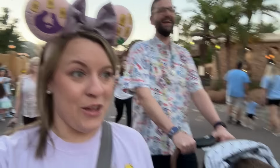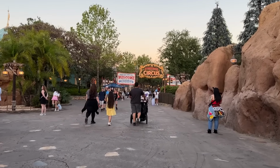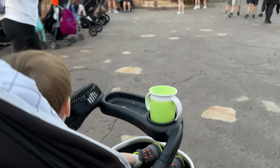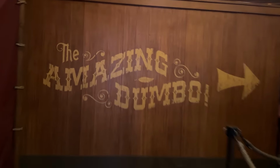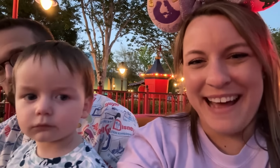Well, you guys, Haunted Mansion took a minute, like 30 to 40 minutes total, I feel like. It took a while. It is now 7:45. We are now going to head into the circus. We have a Lightning Lane for Dumbo, which I think the little guy will love. Monkey. Are you ready to ride Dumbo, buddy? Are we gonna ride the elephant?